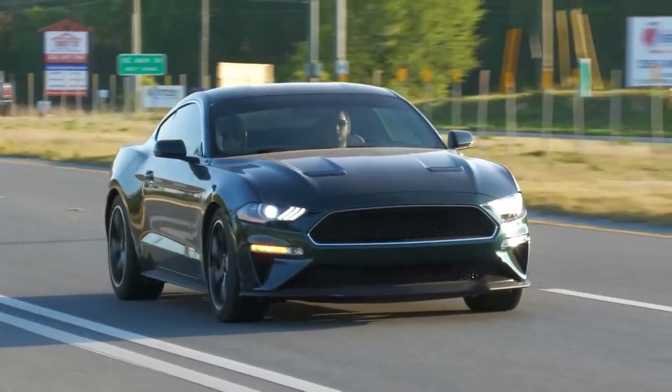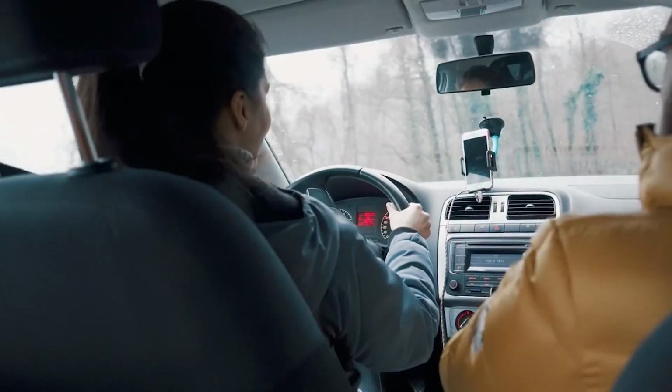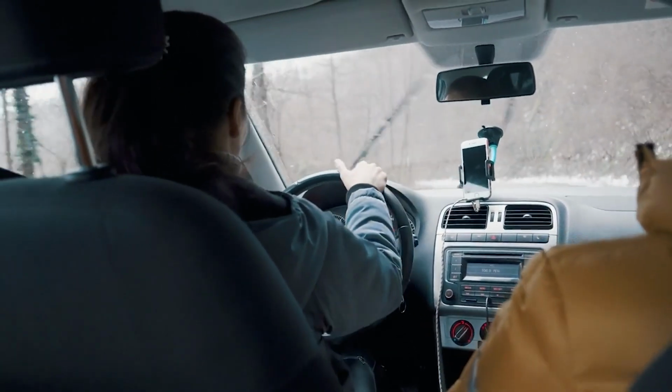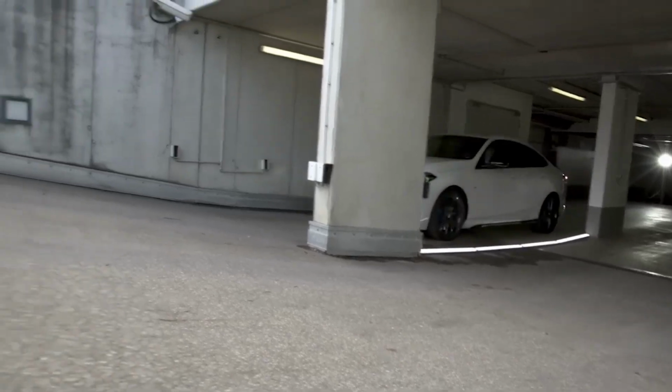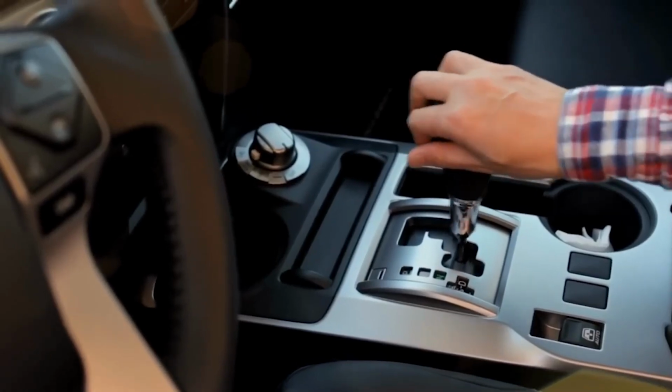The test drive is your final opportunity to detect problems, but most buyers do it wrong. You need at least 30 minutes covering city streets, highway speeds, and parking maneuvers. And critically, turn off the radio. You need to hear what the car is telling you.